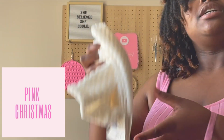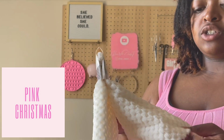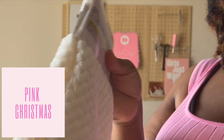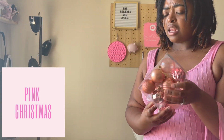I also picked up this because I am going to make my own tree skirt, because I didn't find anything that I liked that was just kind of speaking to me, and this is super soft and really pretty. So I'm just going to either sew this together or hot glue the materials together to make a circle decor. I did find these, which they didn't have at the Daiso that's in Fresca Mall, I believe.